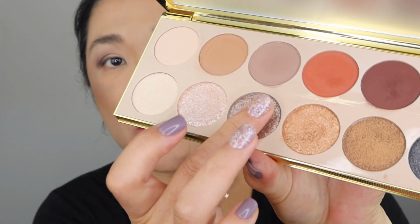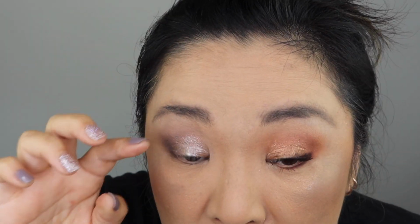Okay, then I want to use this taupey shade right here. I'm just going to use my finger. See how that comes across? Oh, that's pretty too. I'm bringing it up onto my eyelid. You guys, I'm getting minimal fallout. Isn't that gorgeous? Then let me blend this out.